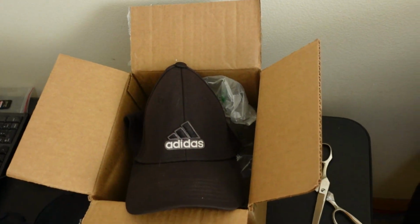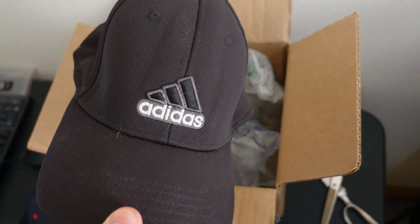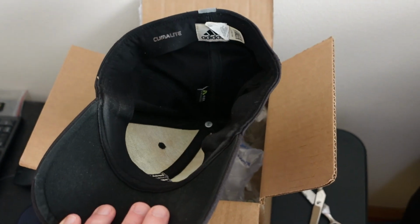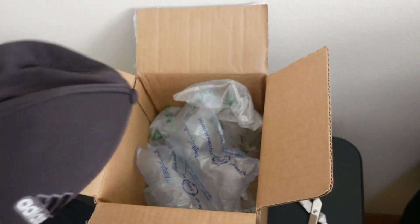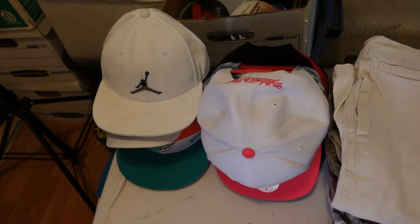Nice Adidas hats, fitted hats. Doesn't appear to be anything wrong with them. We'll examine them in a little bit more detail, but they look pretty clean, pretty fresh, ready to be listed. Good inventory. Can definitely make my money back on those, and then some. I'm gonna add those 3 to the hats.